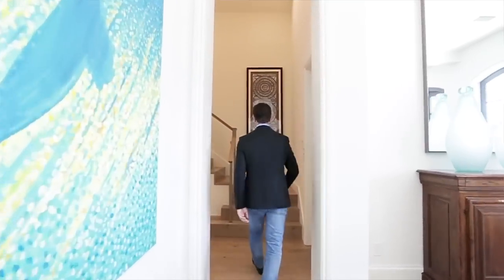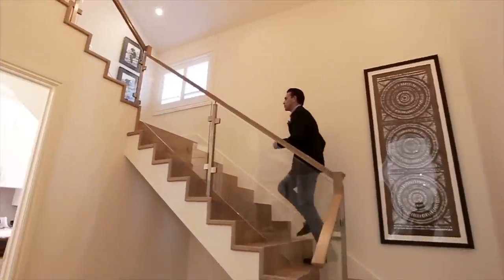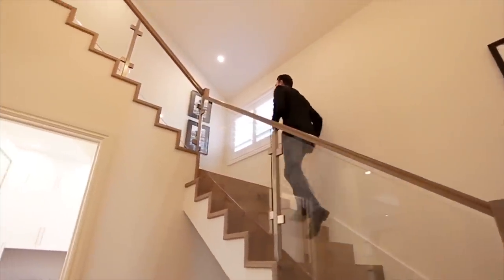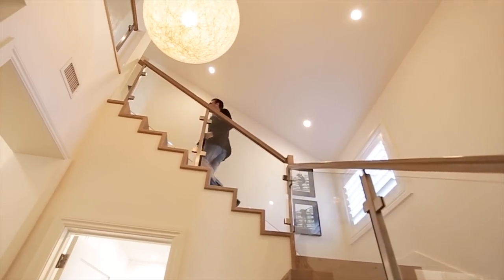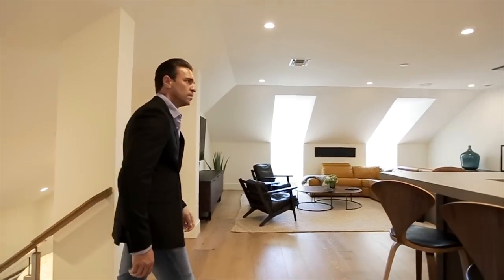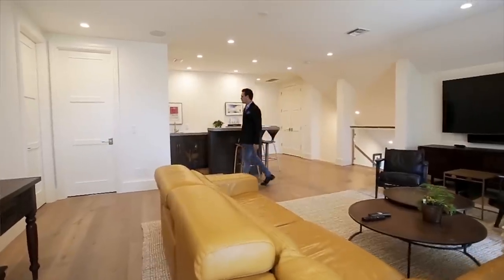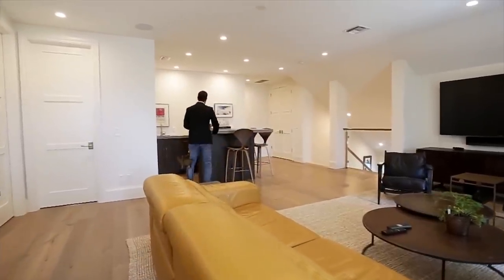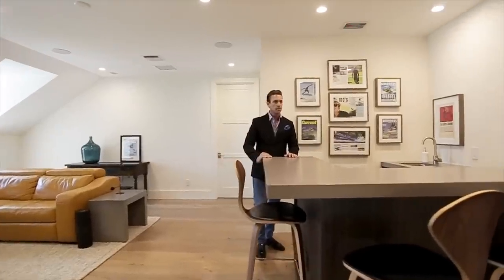Let's go check out the second floor where we're going to see another entertaining area and multiple bedrooms with a balcony. This upstairs loft and bar area is a little bit of a hidden getaway. It offers a sense of community where family members that are sleeping here or visiting here have the opportunity to fully connect with each other before heading downstairs.